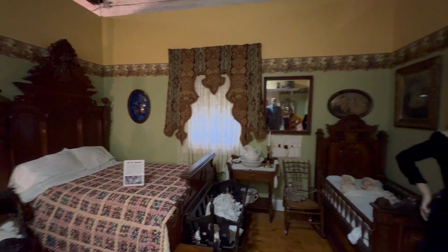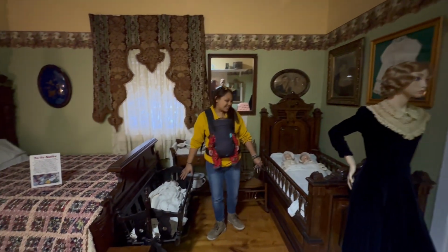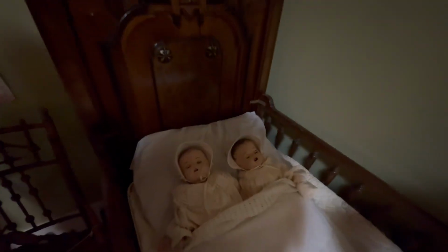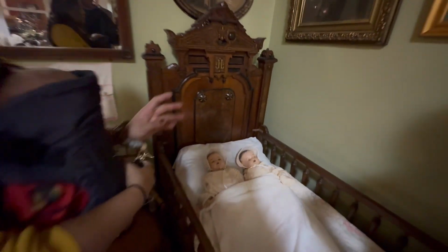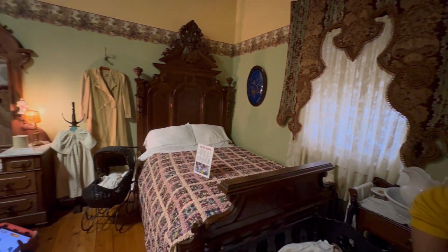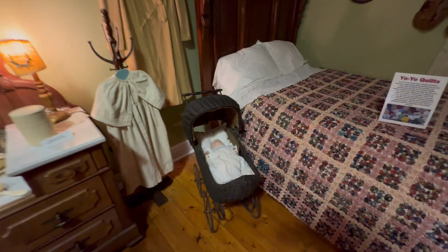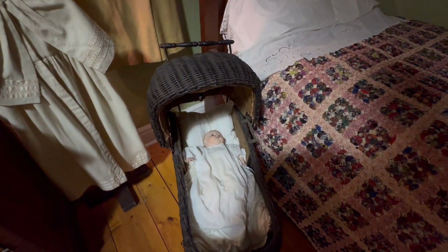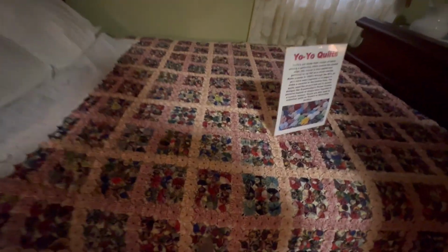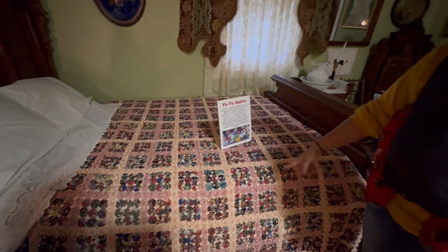Oh, yo-yo quilts. Oh, you know what I like? I love the little beds. Look at the crib. It's very Halloween-y, like House of Haunted Hill kind of bed. But this is what our child would sleep in. But it's really pretty. Yo-yo quilts are made from circles of fabric sewn together. There you go, those circles. I've seen these before.